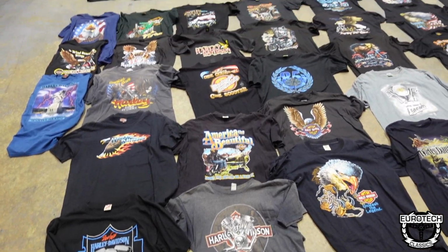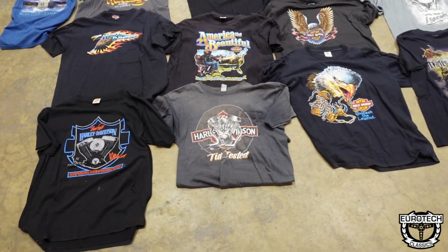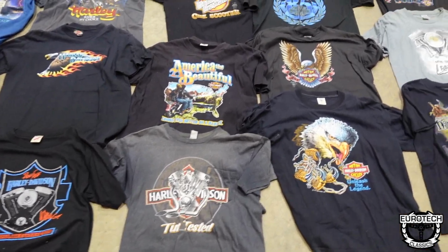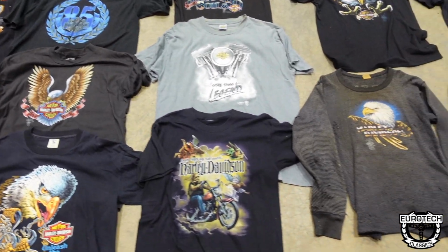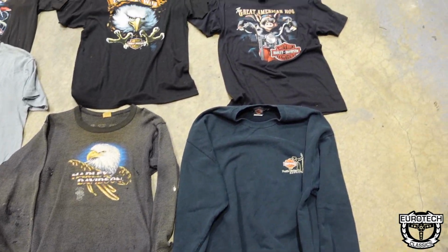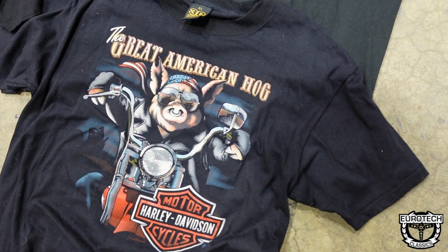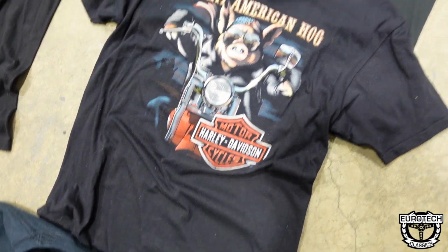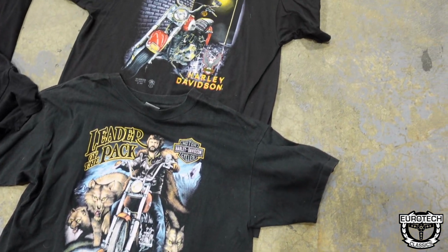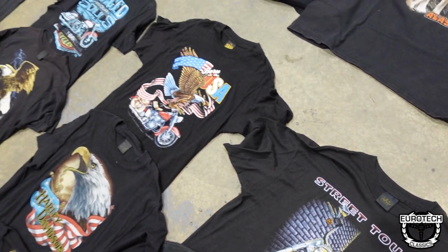Alright, so here are all of the vintage Harley Davidson shirts. There's 72 of them. 12 of them are very old 3D prints, and many, many more. Mainly, all of them are made in USA. Lots of mid-80s and late 80s stuff. As you can see here, a lot of these 3D print shirts actually look like they've never really been worn. There's no holes, there's no stains, nothing like that.